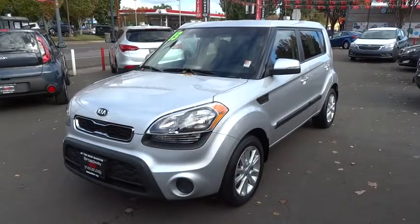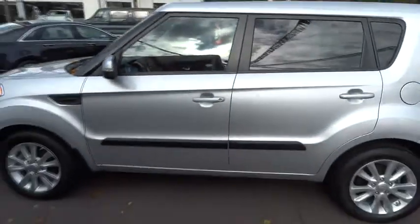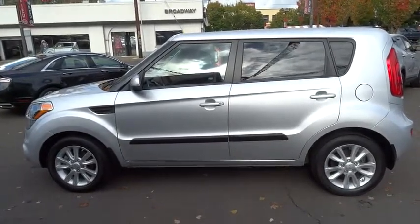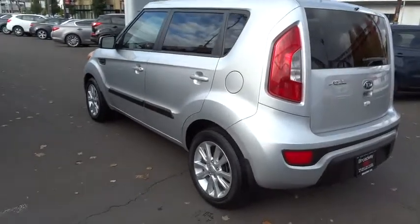The 2013 Soul. The Soul is quick and ready with its innovative, catchy style. A sharp, roomy, and well-fitted cabin, and a comprehensive list of safety and fun features. This vehicle has less than 40,000 miles. Here are some of this vehicle's great options.